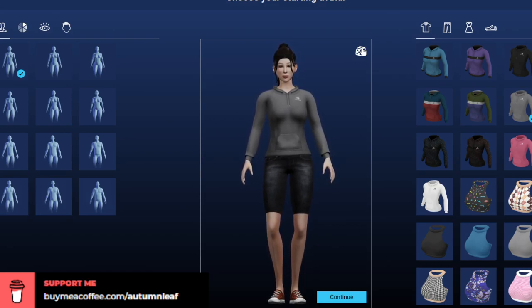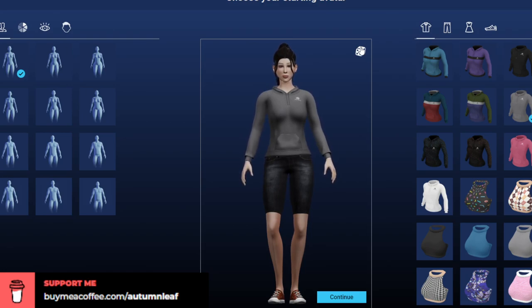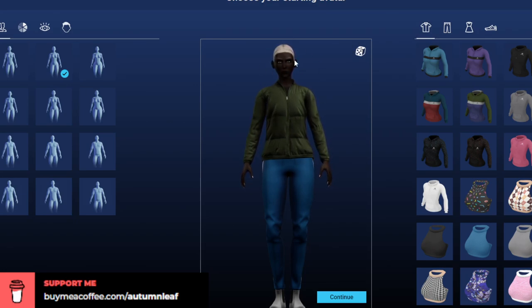But it will depend on you. I'm not going to show the whole thing, but the basics. If you really want your avatar to look more advanced, it depends on you, for example how you are going to style it, what kind of hair you're going to buy, what kind of skins you're going to add.